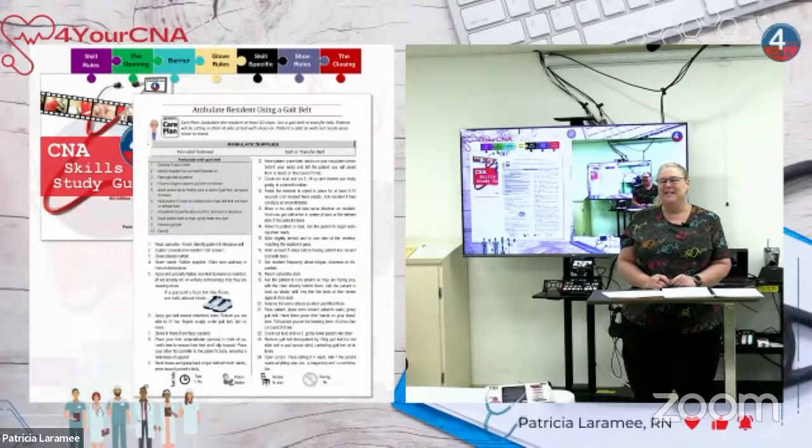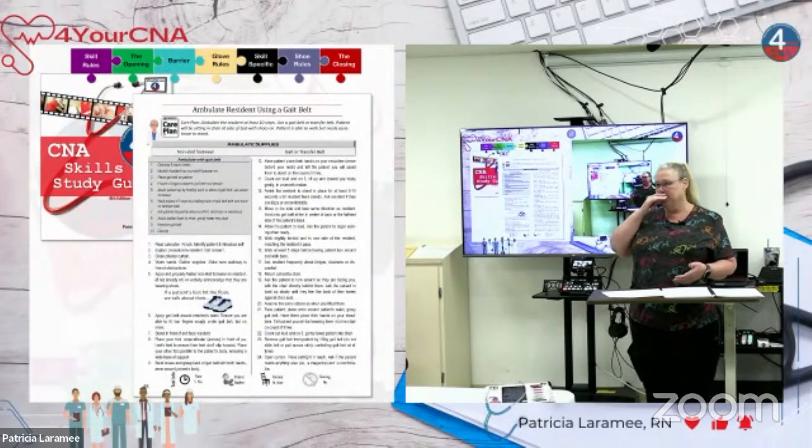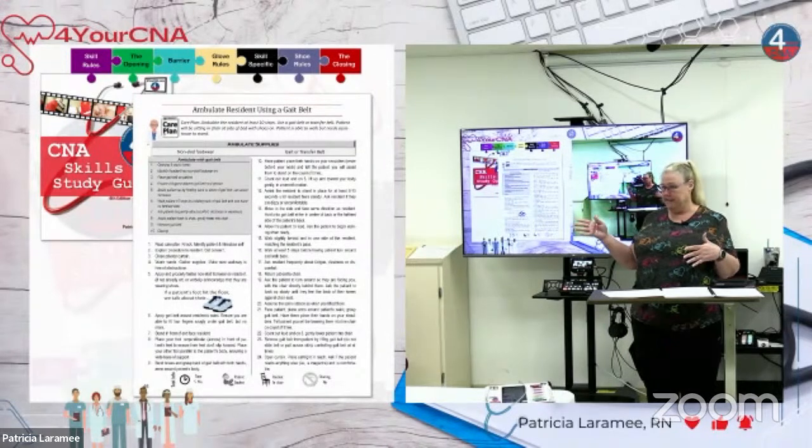For the test, they're actually going to give you a destination. So they would say, walk to the desk and back, or walk to the white table and back. They're going to give you a destination. You're going to follow the instructions they give you.